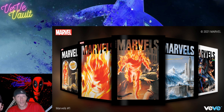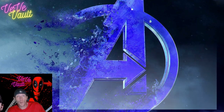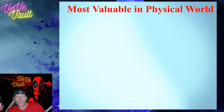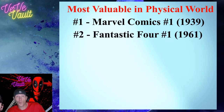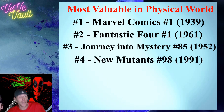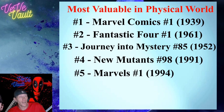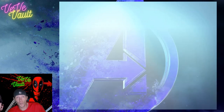I couldn't find them anywhere else, so if they're exclusive for Marvel just for VeVe, that's something to keep in mind as well. So if I had to rate these 6 comic books in the physical world in terms of value, of course Marvel Comics #1 would be at the top of the list, and Fantastic Four #1 would be my second choice. Under that would be Journey into Mystery, and pretty close behind that would be New Mutants '98, and then I would actually put Marvel's #1 ahead of House of X #1 because it's about 15 years older, and it also has the artwork by Alex Ross on the cover.